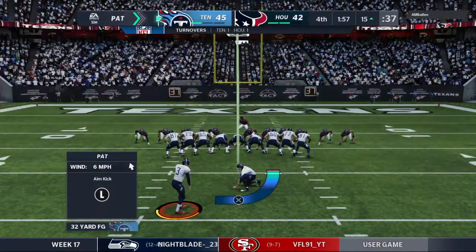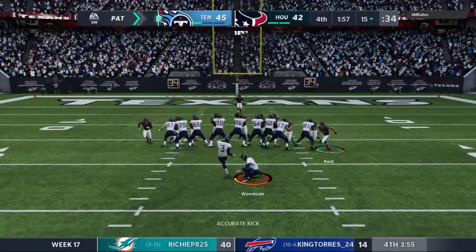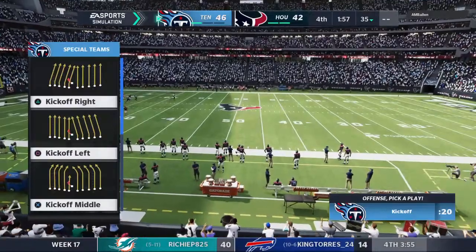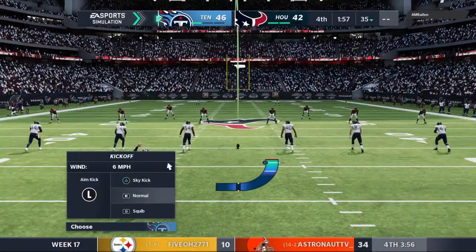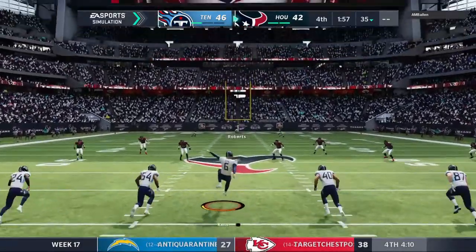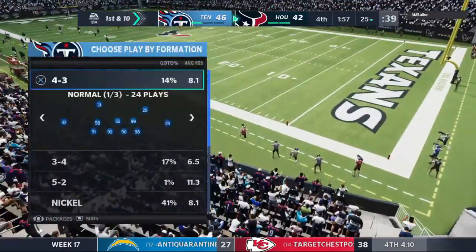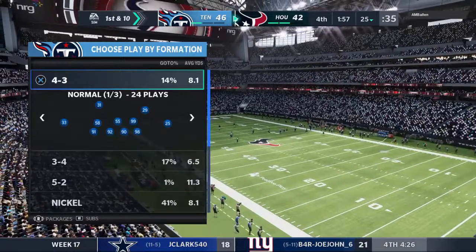Still an important piece of business to take care of, the extra point. And that will make this a 4-point game. Makes the score Titans 46, Texans 42. And you can bet they're preaching 2 hands on the ball here as the kick's away following that fumble return. And that'll carry over the back line of the end zone for a touchback. Their own 25-yard line.